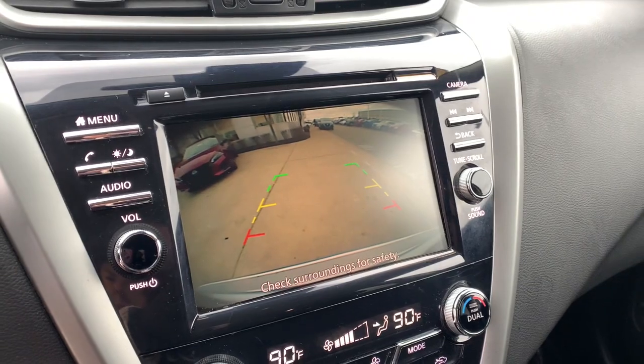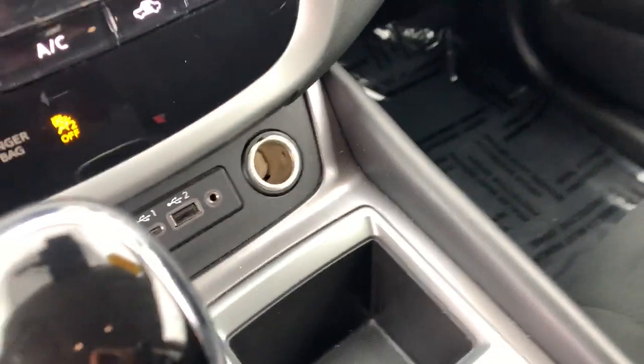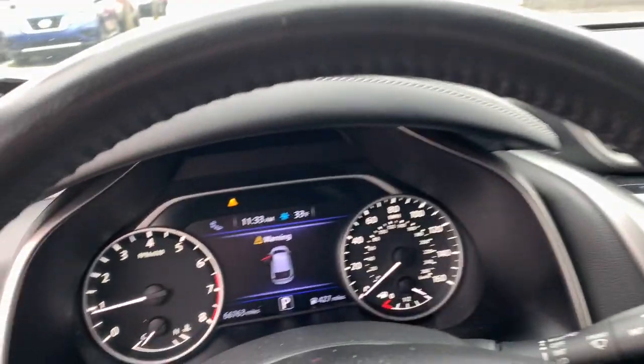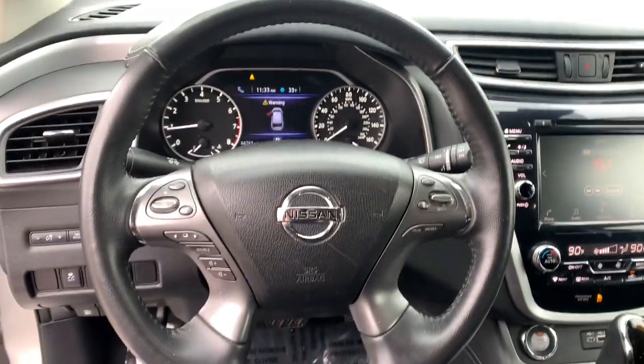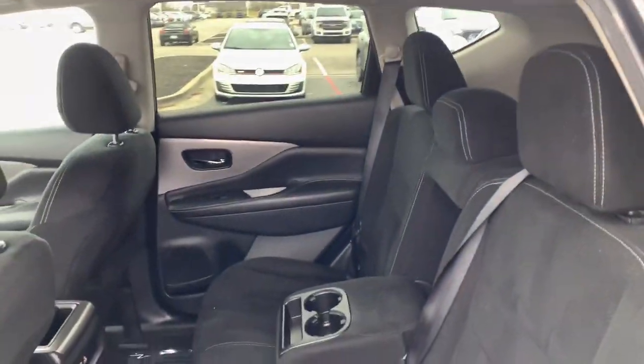These are just some of the great options this vehicle comes with: navigation system, all-wheel drive, keyless entry, remote engine start, backup camera, power passenger seat, satellite radio, heated mirrors, blind spot monitor, Bluetooth.